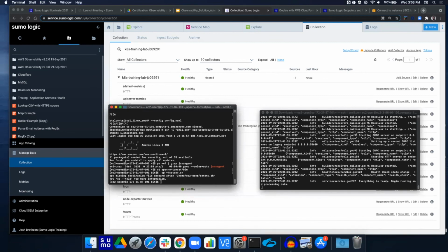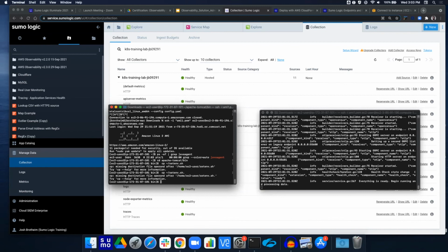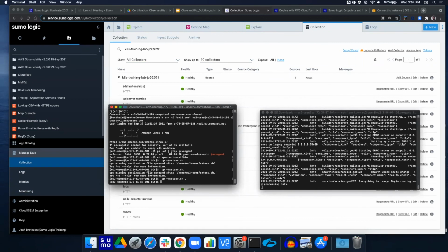Don't forget the period at the end. Right, there's a space before the period. So there is a space in there, and then a period. There you go. Cool. Thanks, Chuck. All right, so that ran. It's kind of a silent command, but it did run.